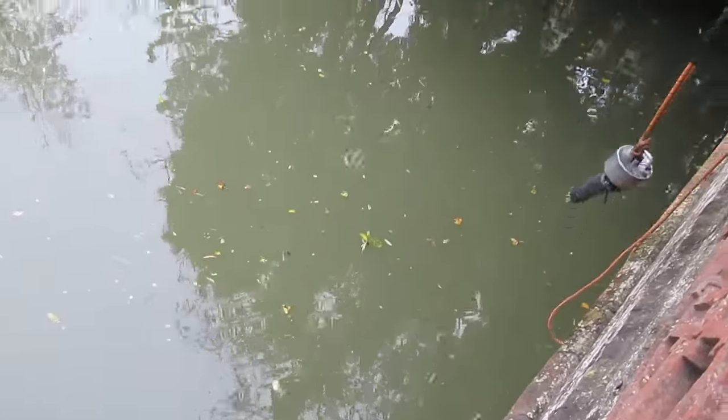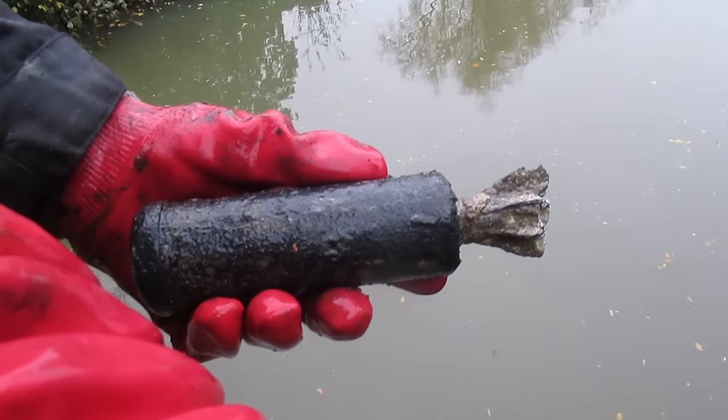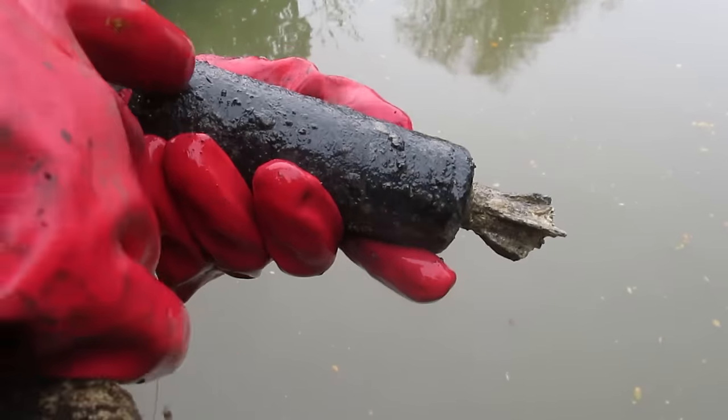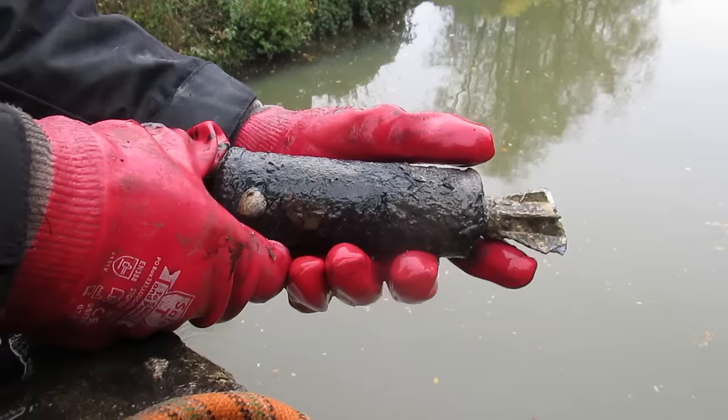EOD job again, isn't it? Yeah. I can't see the colour banding, so I don't know. Could be a smoke. Oh my life. It could be an illumination. But I can't see any colour bandings. It's the colour bandings that tell you what it is. All right.